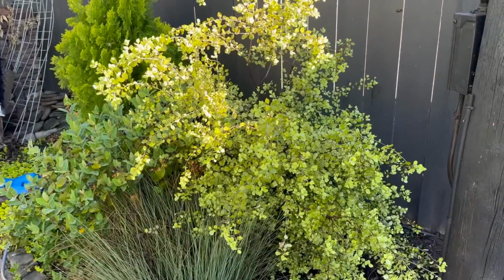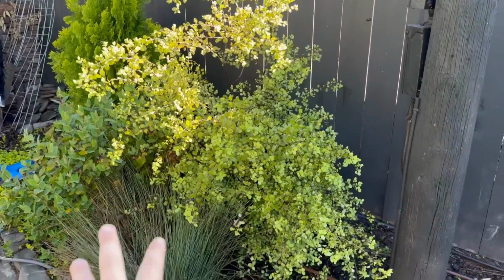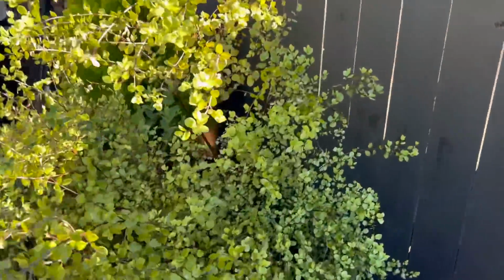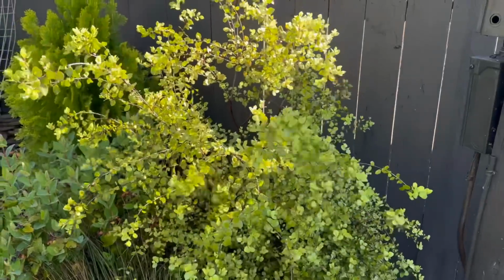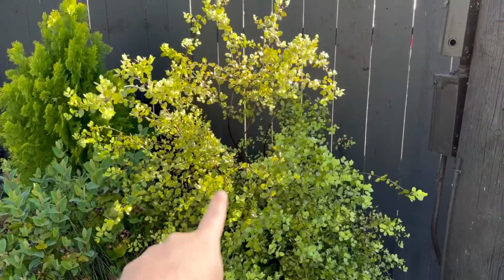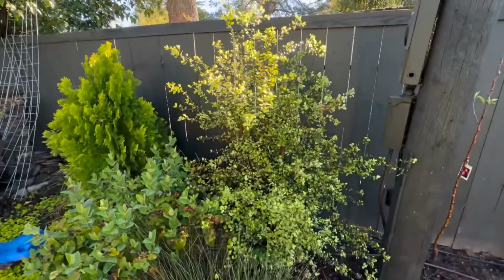She needs to be staked up. We did have that rain that came through and that made it a little heavy, but ideally it would be up against the fence. Okay, that did nothing. Let me stake this up really quick. There we go. That's better.